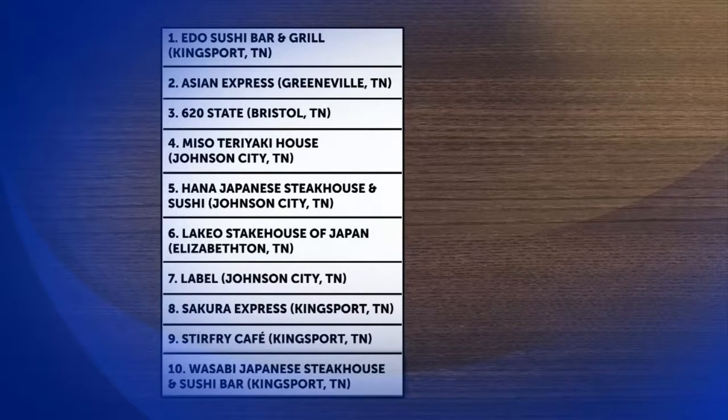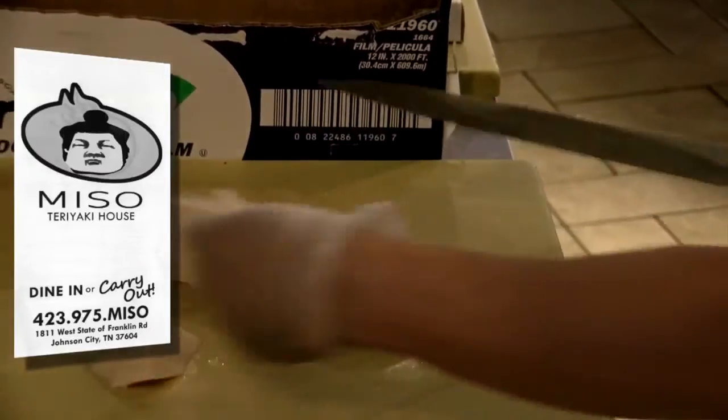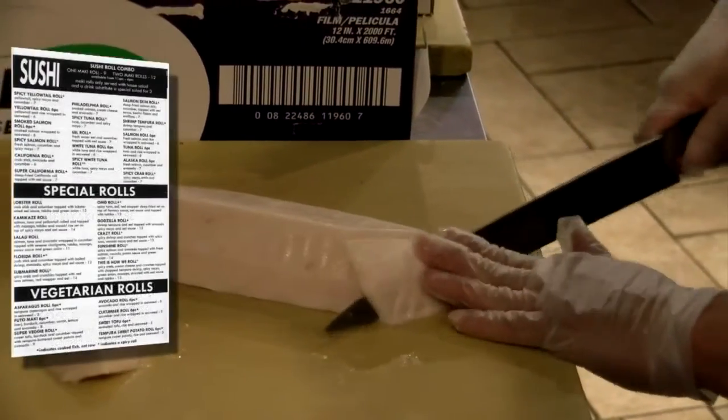Out of 10 restaurants where we tested tuna rolls, Miso, Teriyaki, Wasabi, and Hana Japanese Steakhouse all came back as escolar. After your piece came out on the news, we had some customers contacting us with concern about it. Escolar has been removed from all the menus at Miso in Johnson City. Taking it off the menu is a general concern for their peace of mind and also their well-being.